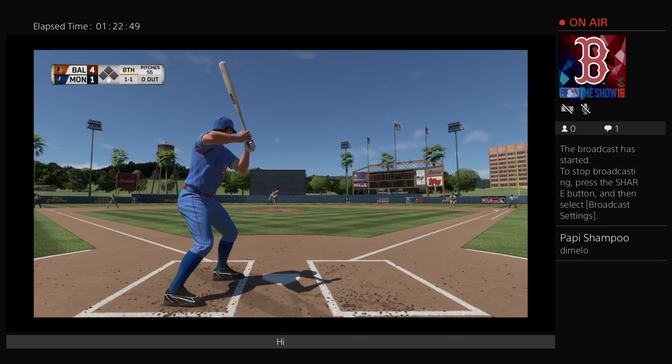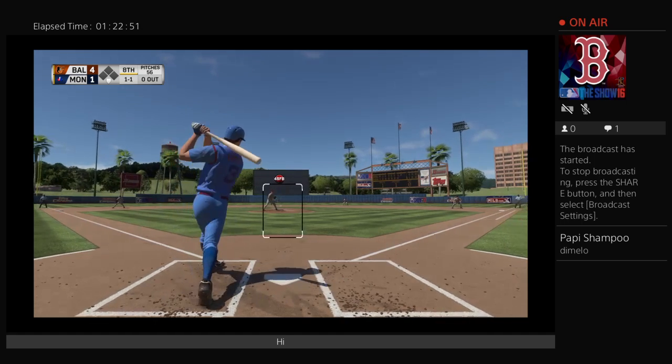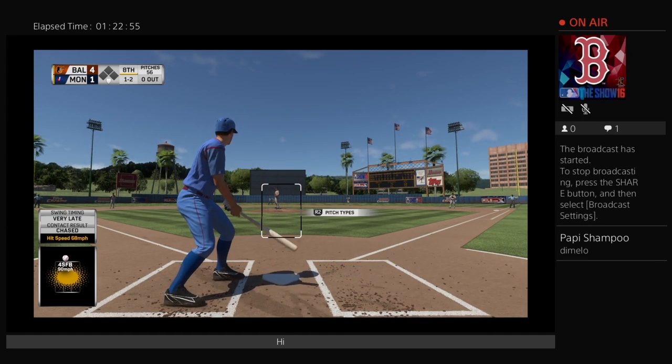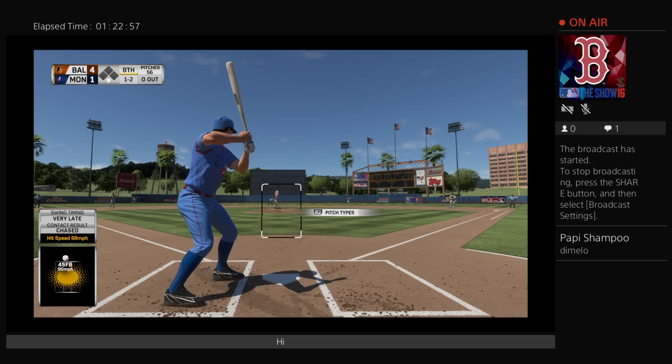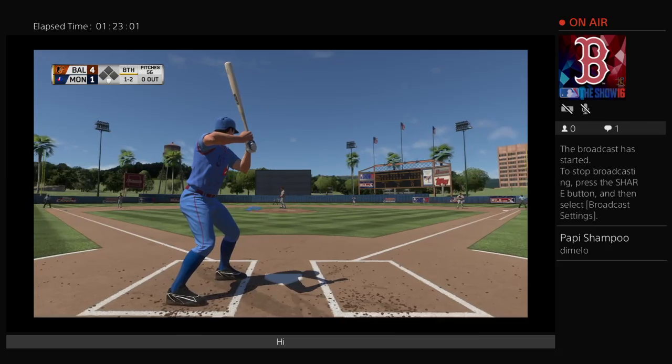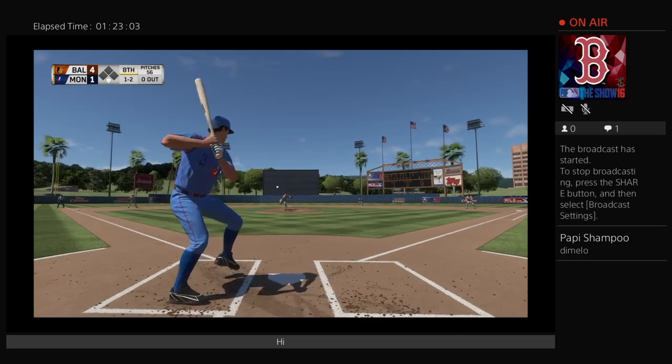From the windup, the 1-1 pitch. Fouled off again, and now he's in a 1-2 hole. Matt, I like the last two pitches. The changeup and then the fastball. And he's late with the swing on the fastball right there. You got him in between right now, and that's an advantage to the pitcher.